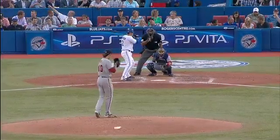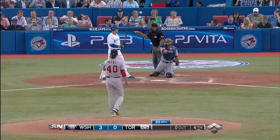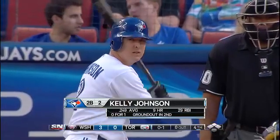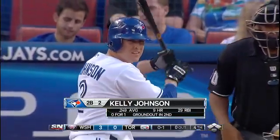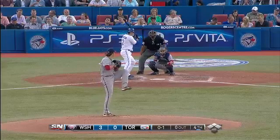3-0, the Nationals on top. To the bottom of the fourth we go. Kelly Johnson takes a strike at the knees. Just to correct a mistake, I had mentioned that was 16 home runs allowed by Henderson Alvarez. Just 15 for Alvarez. 2 added to his figures tonight.